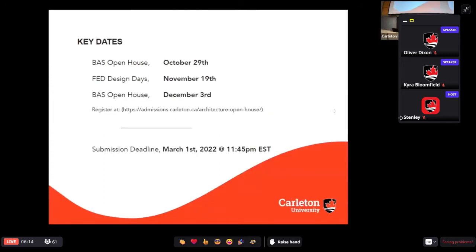These are key dates. So here we are on the 16th. In a week and a half, we'll have a BAS open house. In all honesty, you'll hear very much the same information. But what that allows you to do is to meet students. And if you're interested in any of the 3 majors that we have, and I'll explain that a little bit later, you can talk with them and say, what's it like being at Carleton? What's residence like? Where did you live after your first or second year? And you can have that type of a conversation. So that's the advantage to the open house.